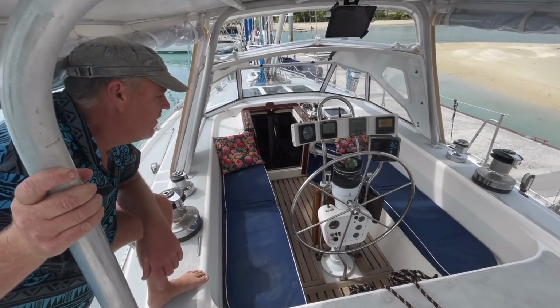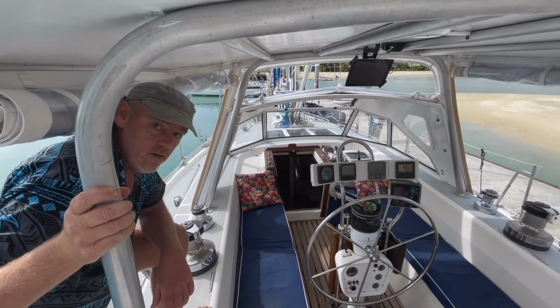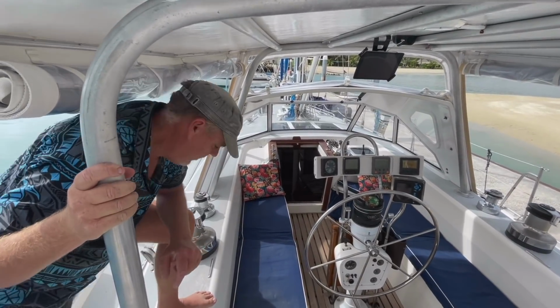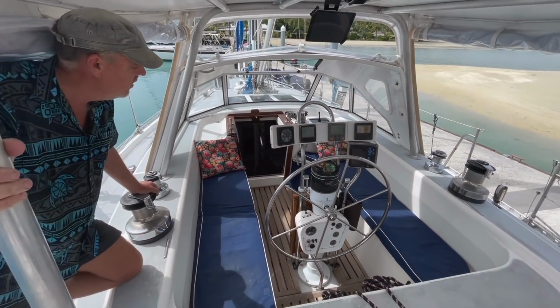You can tell, the guy who had the boat before you was from Canada, right? So he sailed it around. That's probably why it was equipped this way. I think he did the Atlantic twice and then across the Pacific. So the boat's got some good miles and some good history.